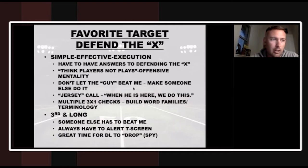Obviously it does hurt to lose, but if you can tip your hat to the guy and say, hey, you were the guy that we were counting on that was going to beat us, then tip your hat to him, right? But what we implement every week is what we call a jersey call, meaning when number so-and-so is here, we do this. When number one is at the number one position, we do this. When number one is at the number three in trips, we do this. Now, do we do that every call of every night?